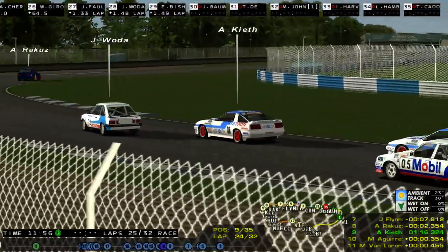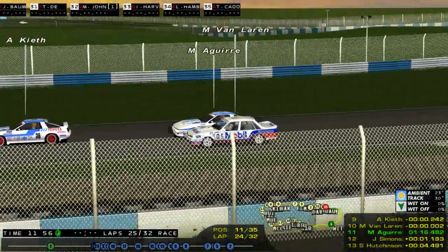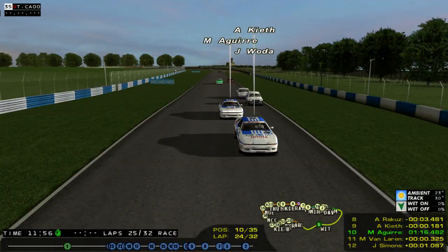Keith is trying to pass him. Oh, nearly spins him out. That's bad. Oh, my God. Van Laren to the outside. Aguirre, the two Simtek Toyotas here making a move, and Van Laren will be boxed in behind Voda.